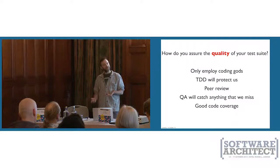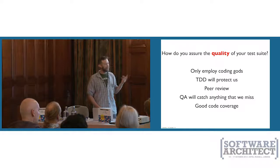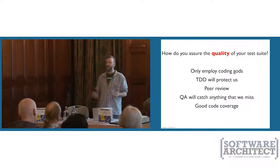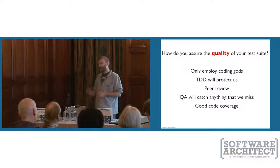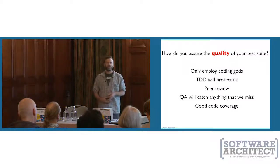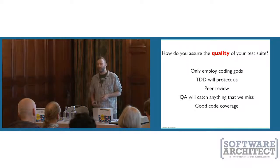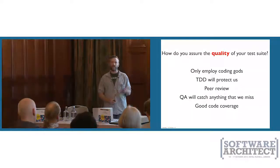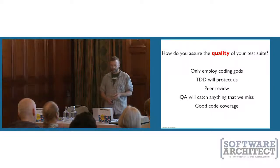Do any of you use TDD? Some. We often hear as well that TDD will protect us because TDD says you never write any code unless you've got a failing test. Any of you that practice TDD will know that it's really hard to slow developers down. They see loads of things that they want to do and they don't wait for the failing test to be there. And anyway, just because you wrote the test first doesn't mean the test is good, or well considered.